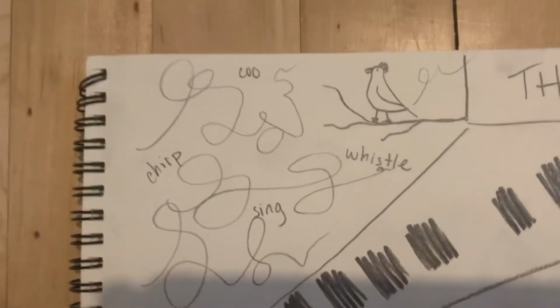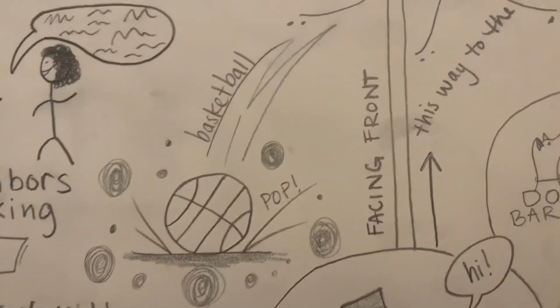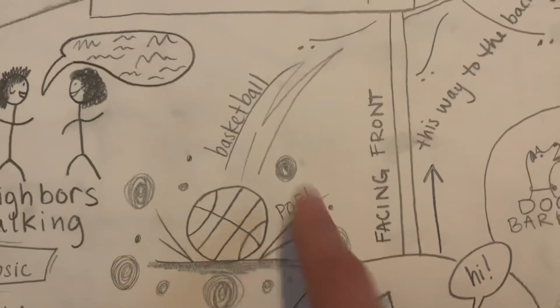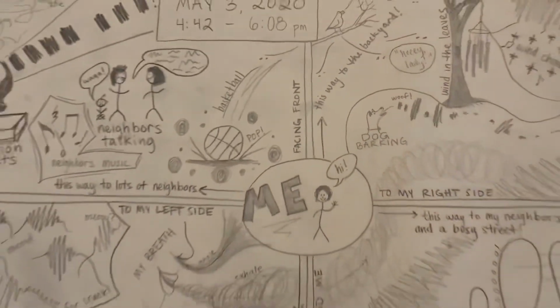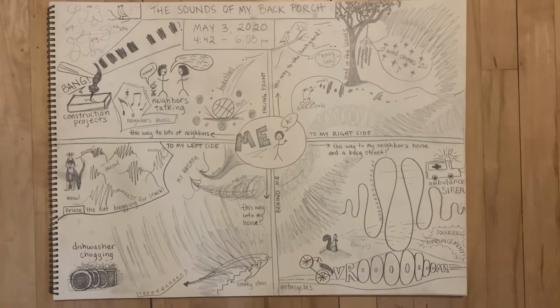More birds singing fancy songs in the trees. My neighbors talking and playing music, and some basketball. Pop, pop, pop, pop. So when we zoom out, we see all of this amazing symphony of sounds that were all around me on that day in May. Once you've made your sound map, go ahead and snap a picture of it and put it up on Seesaw for us to share.